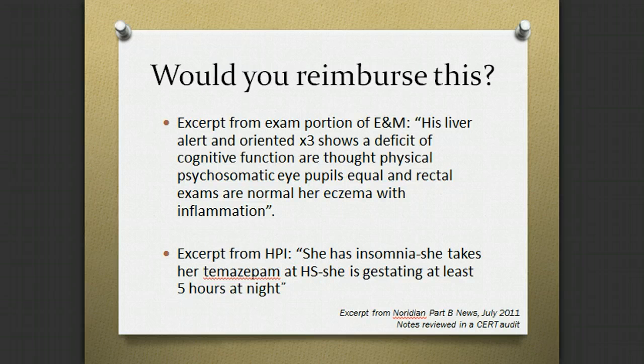So here were the excerpts from Noridian I was talking about. These are actually found in a CERT audit. Would you reimburse this? So this is from the E&M report documentation. "His liver alert and oriented x3 shows a deficit of cognitive function. Our thought physical, psychosomatic eye pupils equal and rectal exam are normal for eczema with inflammation." Yeah, that's kind of garbled. I don't know what they were trying to do, where each of these pieces had been. It looks like it should have been on each of the systems, but that is not going to be reimbursed.